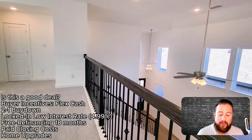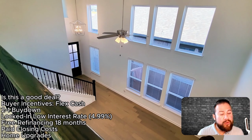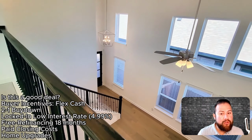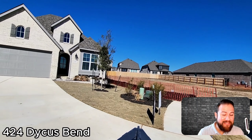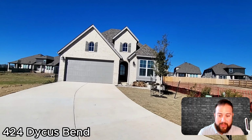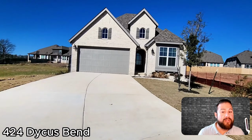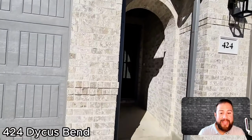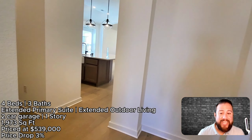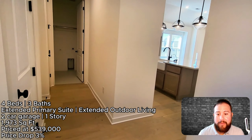Now, what if the interest rates drop? I know I get that a lot. What if I'm waiting for the interest rates to drop in the next couple months? Well, if you buy now to take advantage of these incentives with the interest rate being what it is, and then it goes down in 6 months, then there's a free refi within the next 18 months if the interest rates do drop. So these builders are paying attention to what's happening, to make sure you come out on top.